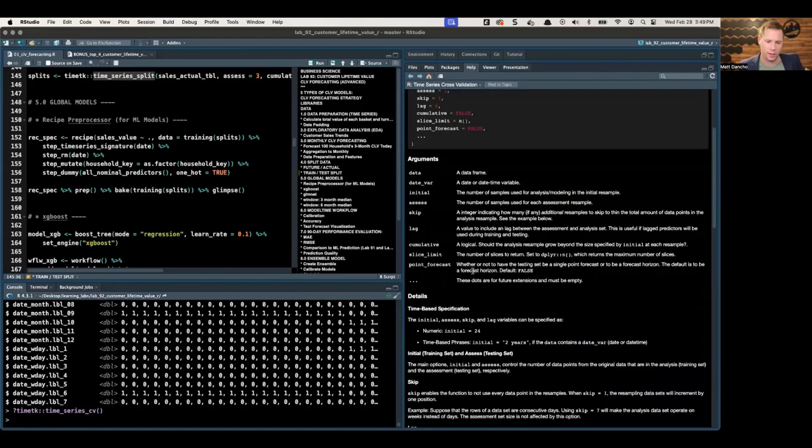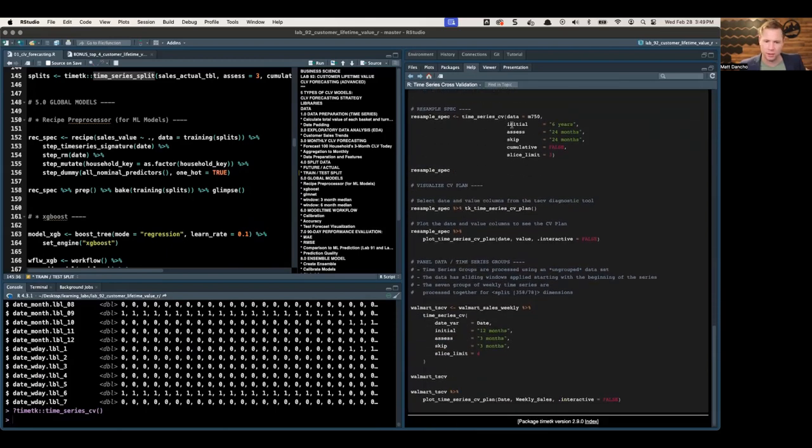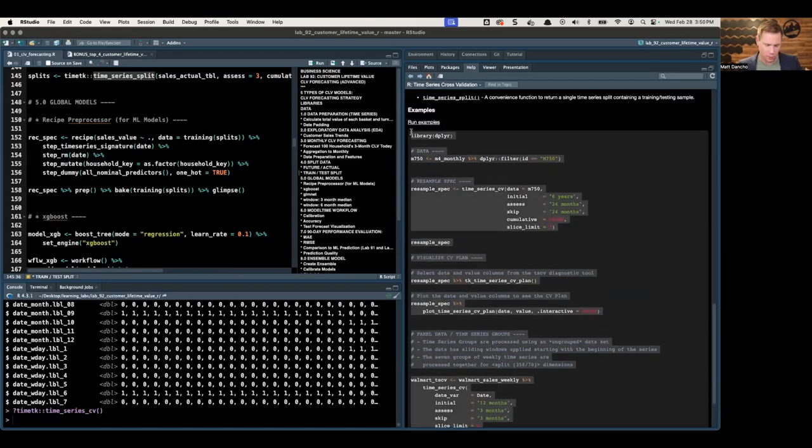what you can do is it'll actually set you up, and here are some actual examples that you can run. You can do a 6-month assessment, and it'll give you a training and test set every 6 months, so you get multiple of those. If you do slice limit 3, that'll give you just 3 sets, but you can do as many as the size of your time series allows. If you want to visualize the plan, let me just run this real quick. I'll show you what happens.